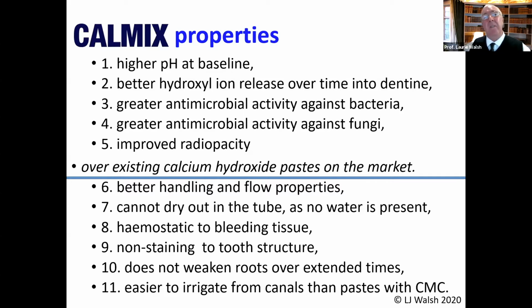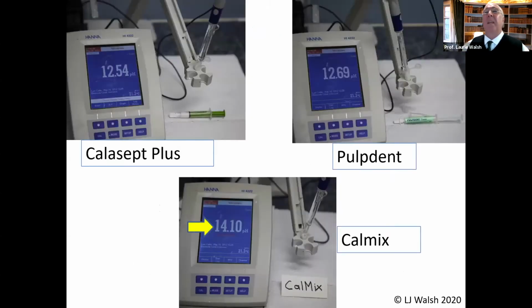So all the 11 things on the screen, there has been research conducted around, not only by myself, but also by many other people who have experimented with this material at different universities and also in commercial laboratories. So let's just do something very simple. Let's just take a pH electrode and put that into a couple of common materials, Calicept, Pulp Dent, and Calmix. And you can see straight away the difference in the pH reading.